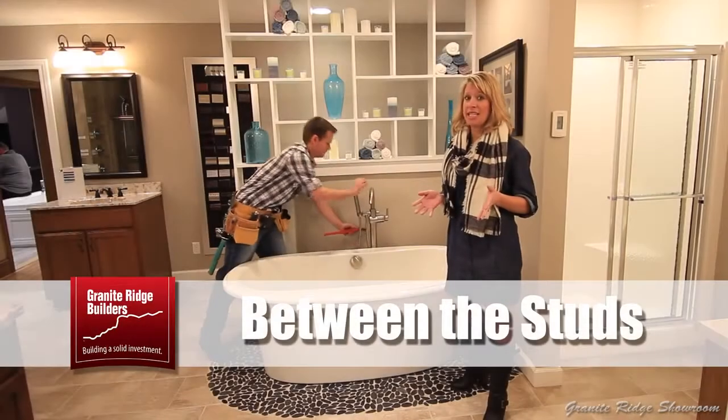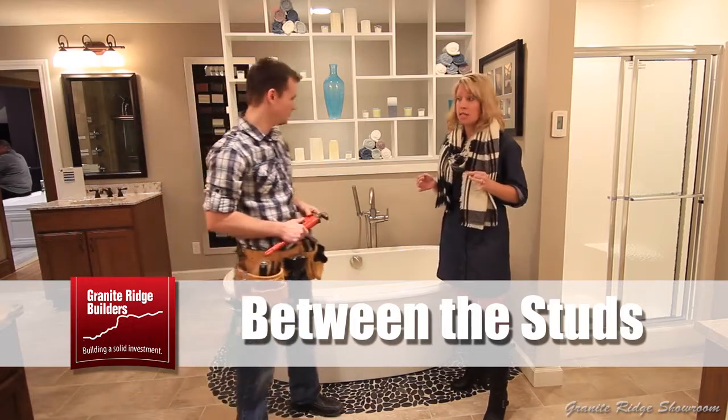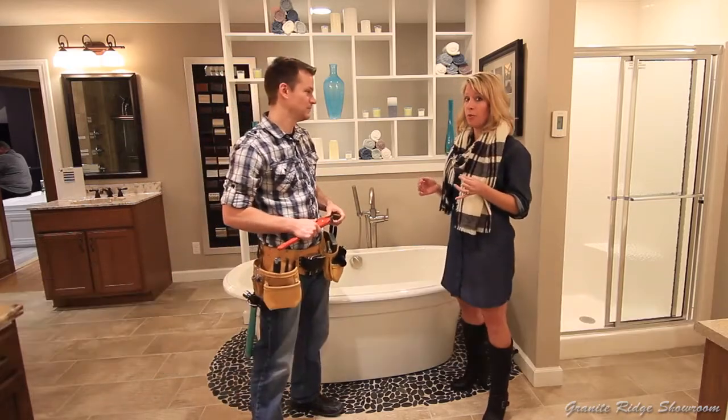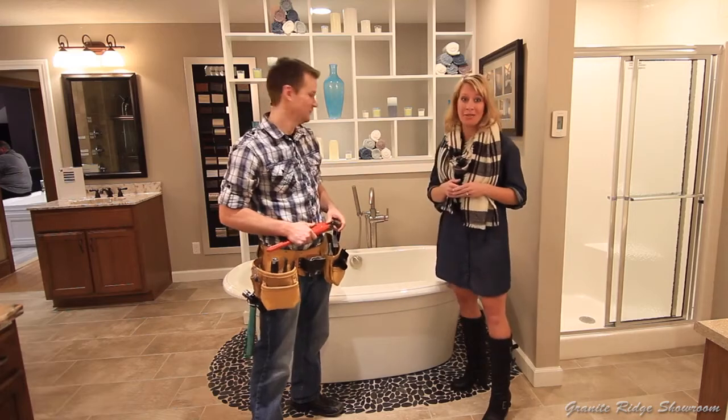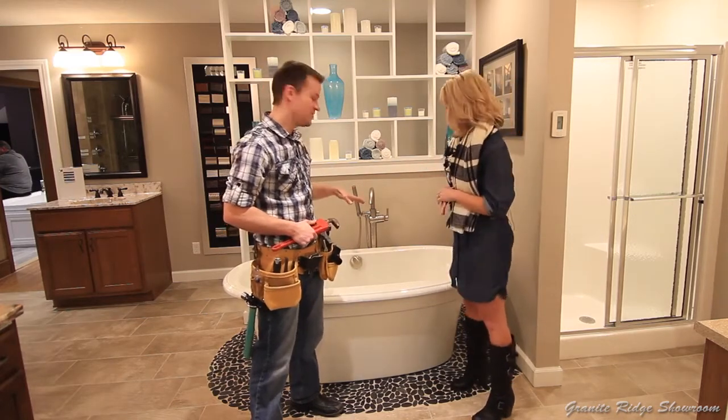One of the hottest trends is the freestanding soaking tub. A lot of people are putting this into their bathroom or into their home as a focal point. So we've done the same thing at our new bathroom display. We have put this freestanding soaking tub right here as a focal point. Yep, and I just finished installing it.